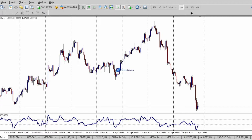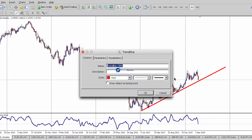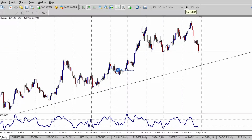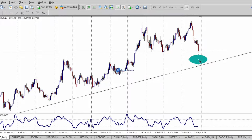We'll start off with the pound dollar, still an uptrend on the weekly. Okay, it's nearing the upsloping trend line here. So my take on this is gonna be a bounce somewhere around here.